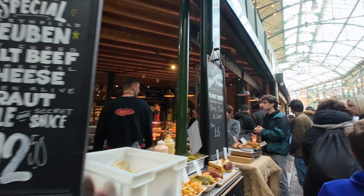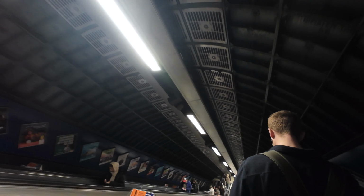Please stand on the right-hand side of the escalator and hold the handrail. And remember to keep your feet clear of the side brushes.